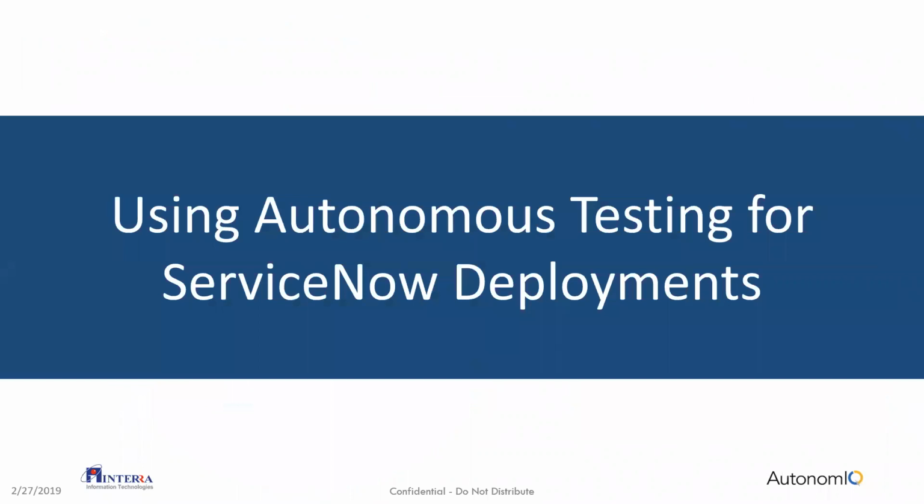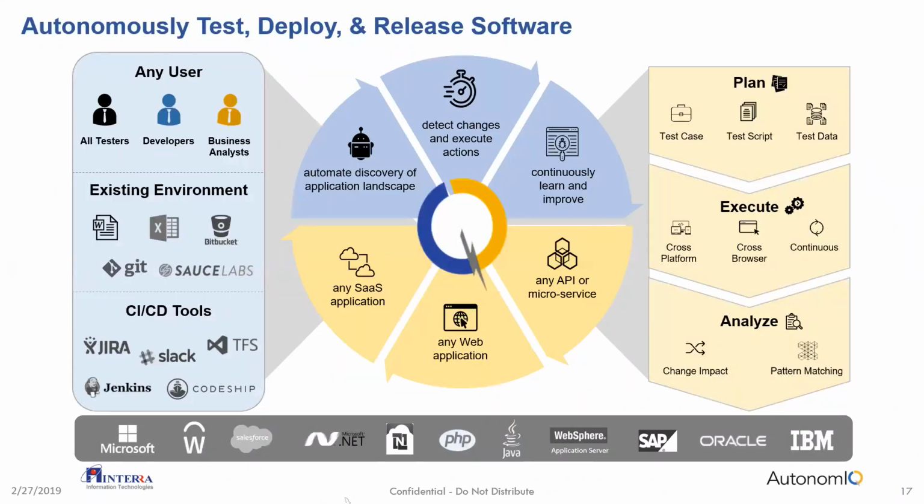So, if you look at how our platform is structured, this is the autonomic platform that I'm talking about. We recognize that in a typical enterprise, they have a portfolio of applications, anything from Microsoft Dynamics, Workday, Salesforce, ServiceNow, all the way to SAP and Oracle and even IBM mainframe. You need to be able to address testing needs across the board, number one. Number two, with the DevOps adoption, companies already have a bunch of CI/CD tools, like Jira, for example, Jenkins. We have native integrations to those.